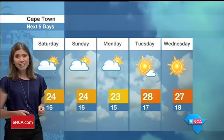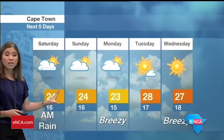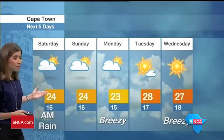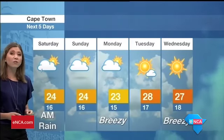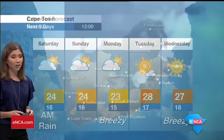Speaking of Cape Town, let's take a look at the next 5 days weather forecast. It remains cooler this weekend with partly cloudy conditions, but we're not expecting very windy weather. Tomorrow morning could start off with a few drops of rain. On Christmas Day, we're expecting a cooler, breezy afternoon. No rain in the forecast, but it becomes warm towards the middle of the week.